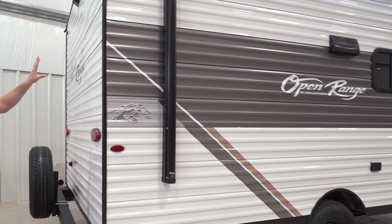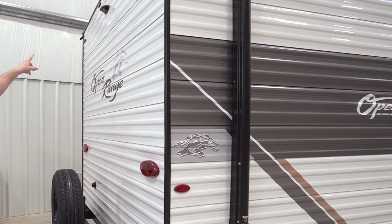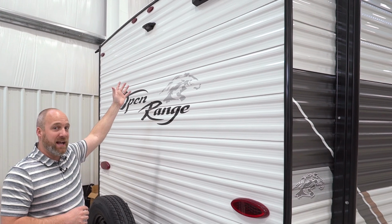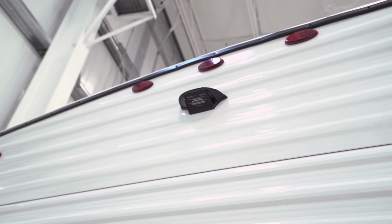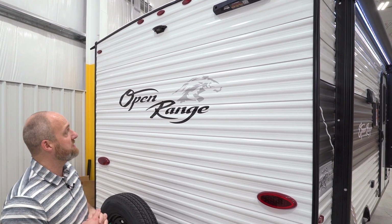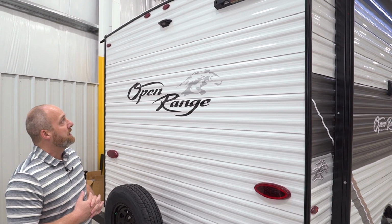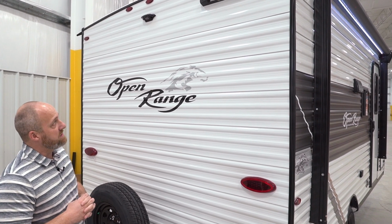A couple of things here at the back of the trailer I want to point out. We do have it prepped for a monitor/backup camera, which is just a great feature. It's an add-on feature. You just pop that cap off, put the camera on. It's a 5-minute process, and now you've got a backup camera and a monitoring system. Fully prepped for that. All the wiring's in there for it.